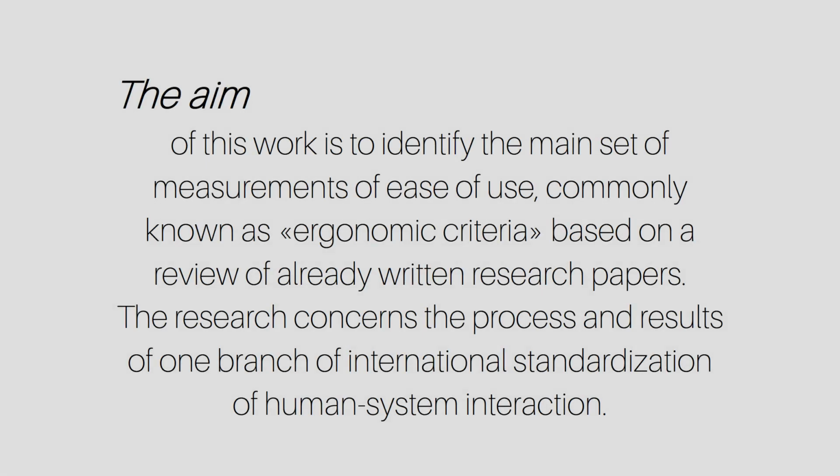The technical devices allow you to expand or supplement natural capabilities such as complex computing, transmitting and receiving information, improving accuracy, moving in space, making decisions, and more. The aim of this work is to identify the main set of measurements of ease of use commonly known as ergonomic criteria, based on a review of already written research papers.